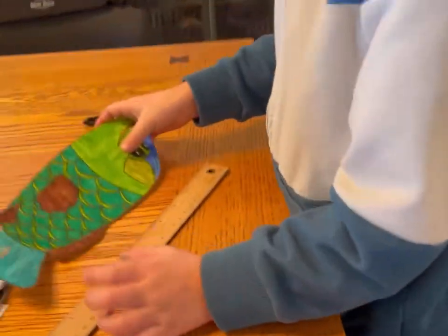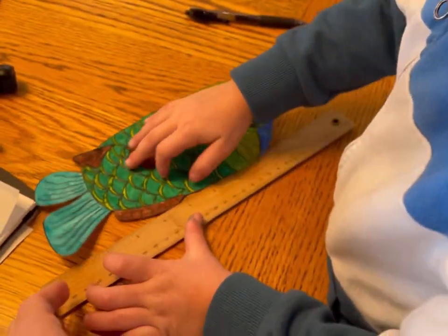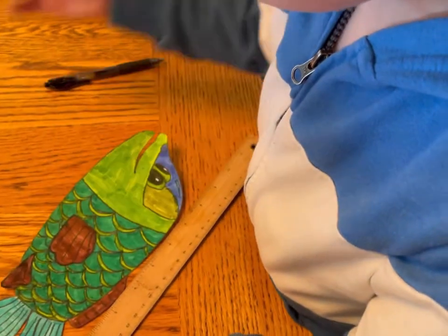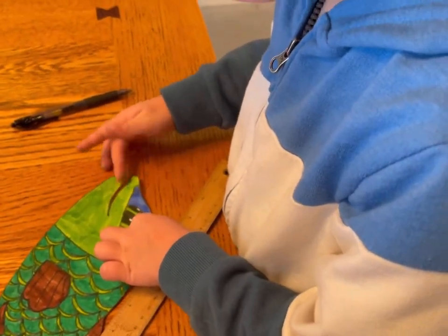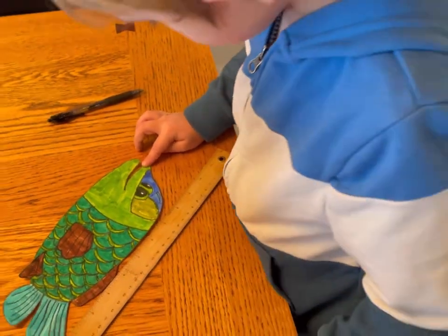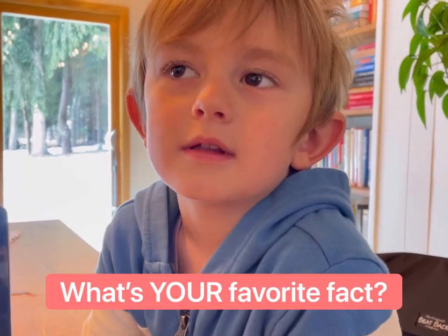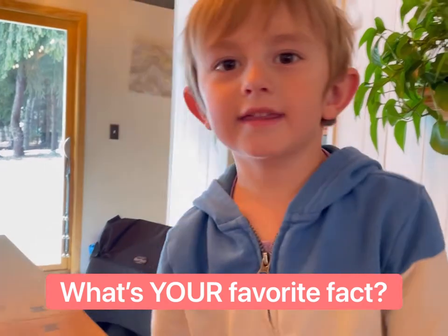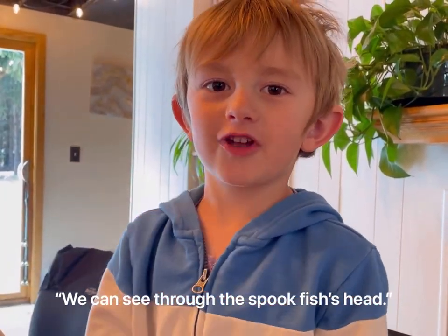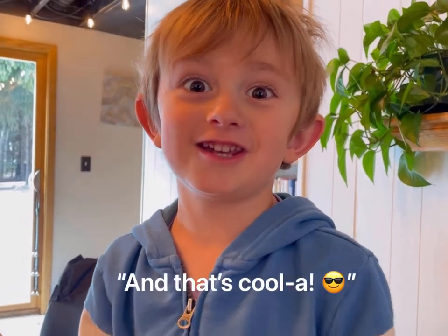Let's measure it. Put the tail right at the end. Right over there. Okay, and look. Ooh, it's almost 9, almost 10 inches, huh? Mm-hmm. Wow. And what's your favorite fact? We can see through the spookfish's head. That's killer.